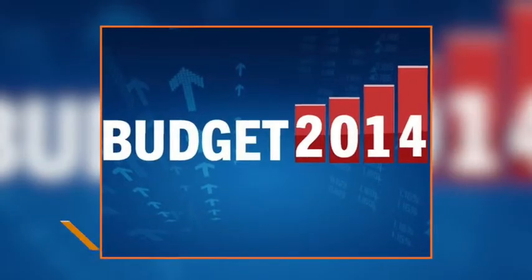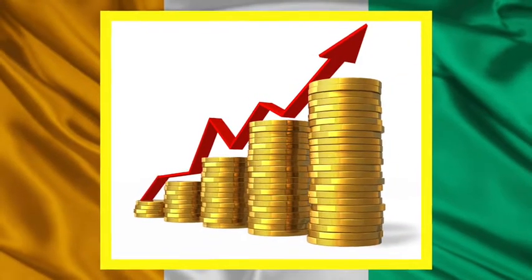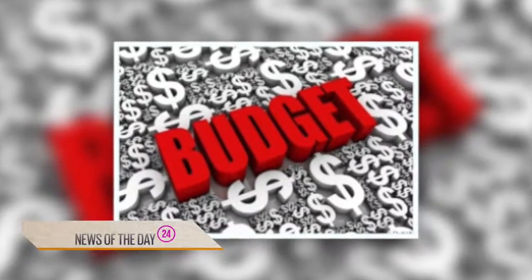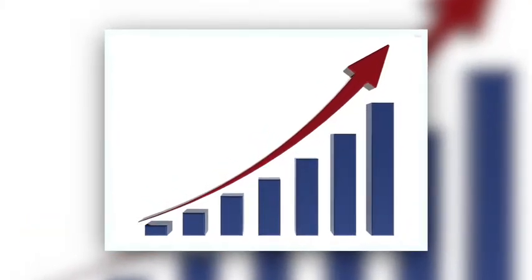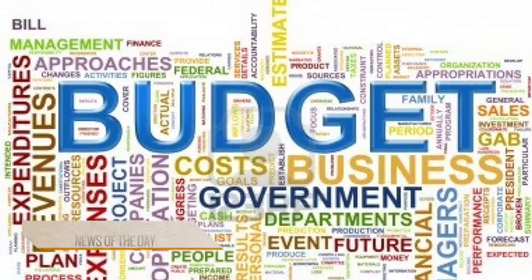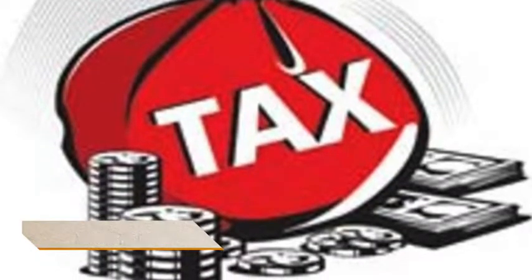Ivory Coast has reason to beat its chest with pride after announcing that it will be reviewing its budget figures upward. Ventures Africa shares that the country has announced sustained and unprecedented rapid economic growth and has subsequently revised its 2014 budget upward by nearly 4%. Projections reveal that the country is expecting higher earnings from cocoa, natural gas, and the country's ports.